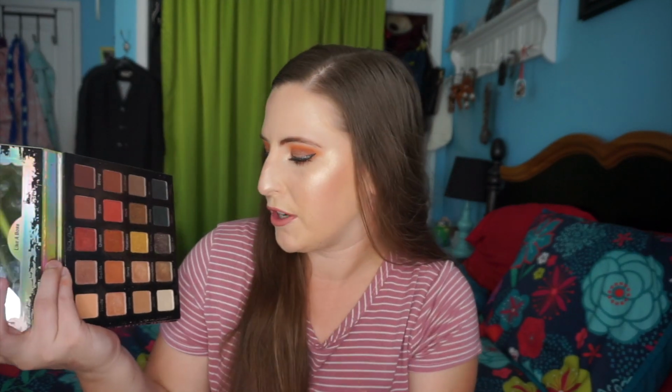in my collection. I just wish I liked this palette better. I think it would be a beautiful palette if I just enjoyed the shadows more. The color story is really pretty, and I think it would be a nice fall palette, but unfortunately I just didn't love it as much as I thought I would.